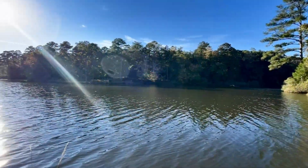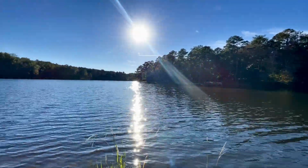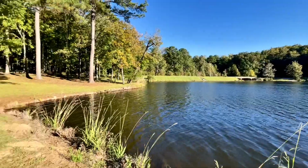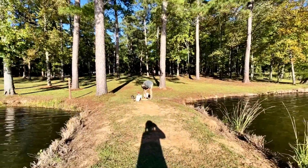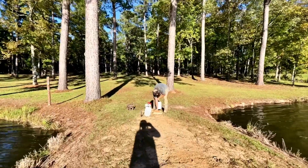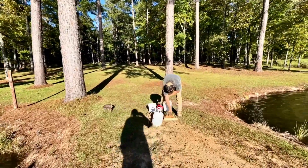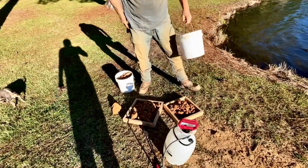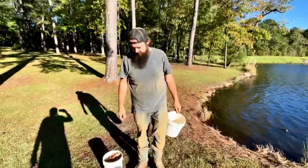Made it back to our little lake with plenty of sunlight left to get these buckets a little bit cleaned up. We won't be able to see them completely, but we will have a better idea of what we have. Oh wow, that's just one bucket, huh? Yeah.